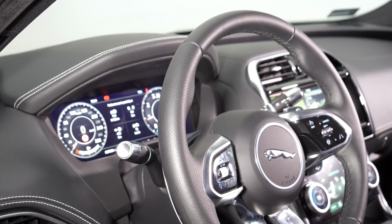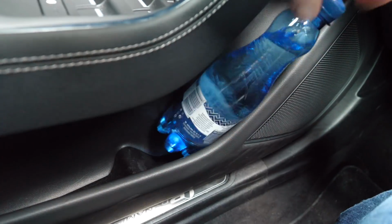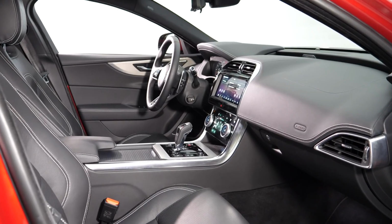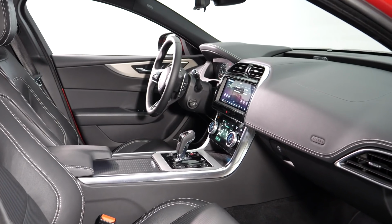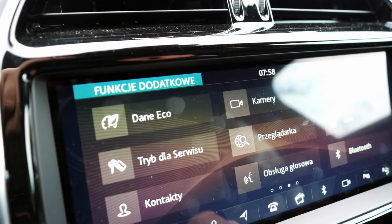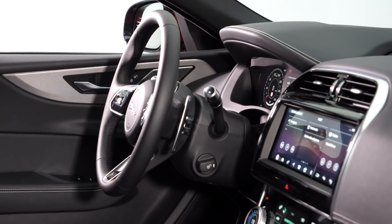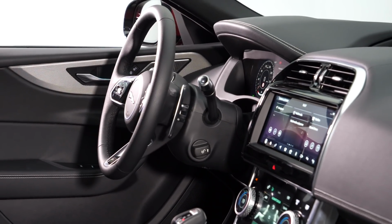Jaguar says storage is now also better, there is wireless charging, one of the iterations of the new infotainment system with 2 screens. Here the top screen doesn't tilt though, like it does in the Range Rover Evoque. This knob on the steering column is not a backup ignition switch, but the manual steering wheel adjustment lock.